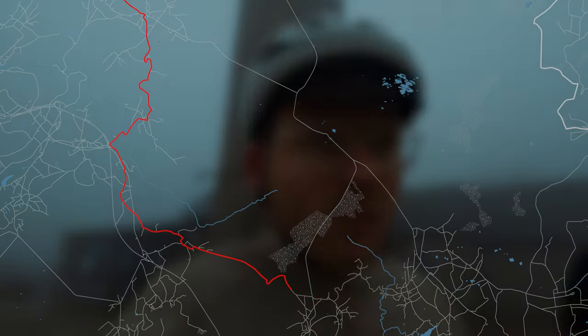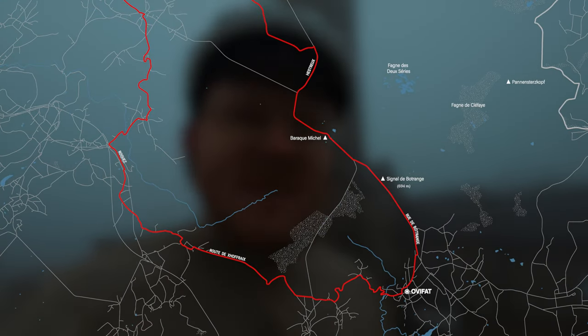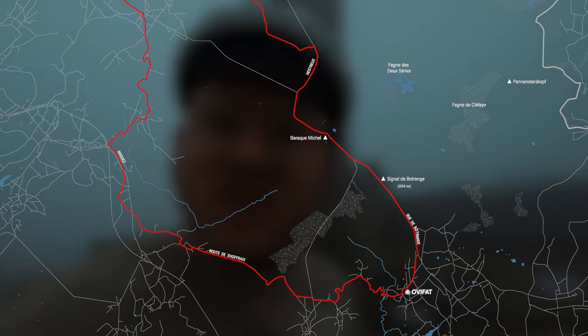Already. So far so good, but it's been bloody cold, god damn it. We've just arrived at Signal de Botrange in the High Fens. It's 694 meters of altitude, makes this the highest point on Belgian territory.